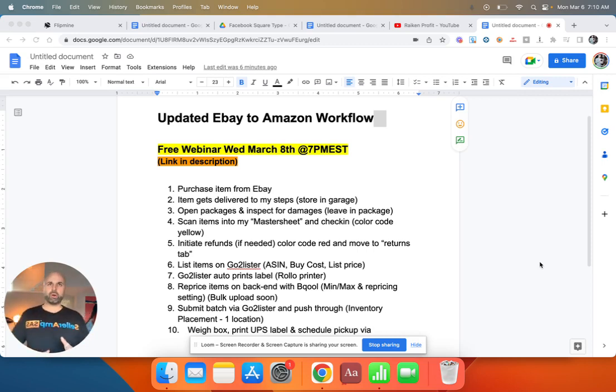Now, you're probably wondering, well, that doesn't make any sense. Now you're touching it multiple times. Well, there's a reason for it, and I'll share in a second, okay? The reason we're doing that is because on step number 4, what we're actually doing is we're scanning items into my master sheet, and then we're essentially checking the item in, or we're reconciling that piece of inventory that we purchased to make sure it is what we were supposed to receive.